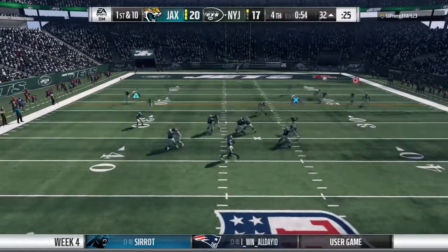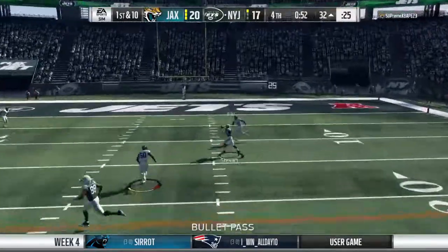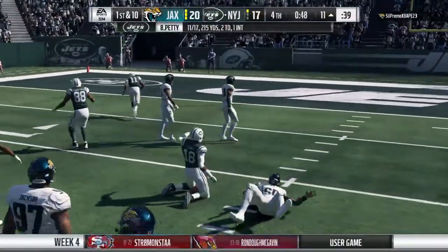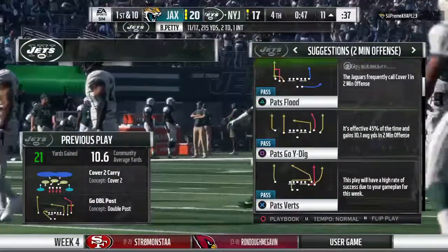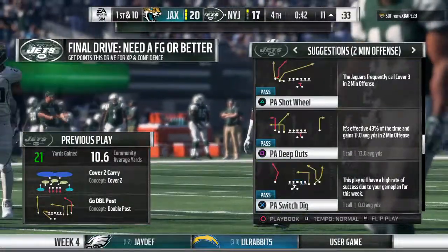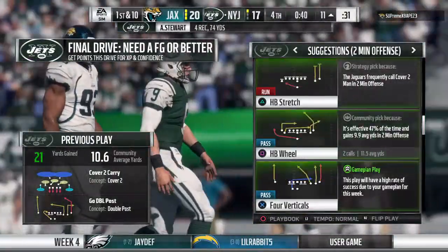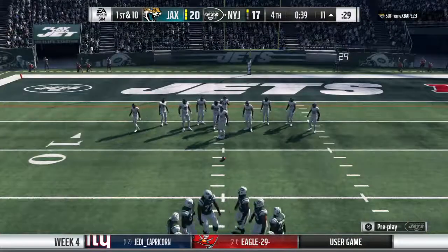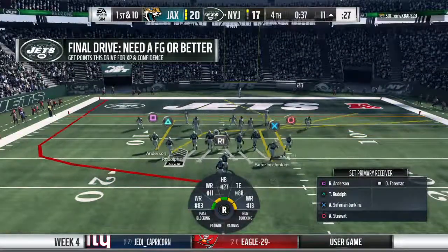He'll look to throw. That's complete over the middle to Stewart. And he gets this one all the way down inside the 15, just shy of the 10. And a nice gain of 21 yards. So after that big play, let's see if they can catch their defense maybe on their heels.